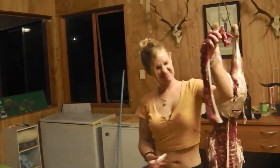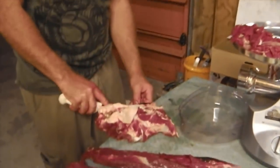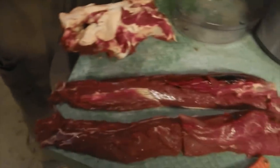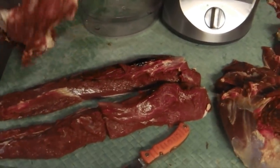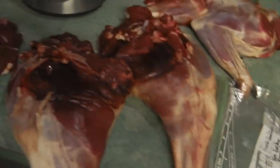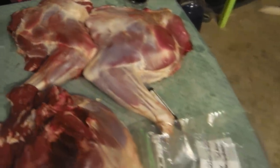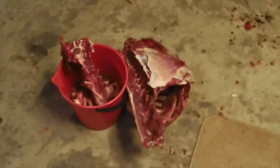Like a back steak. Prime. You're baking them up. Just cleaning up the hip bone. Get the last of the bits to mince. These are these beautiful back steaks with an eye fillet on them each. They'll go in these bags. One back steak, one eye fillet per bag. Back legs, a lot of rump steak in there. Front shoulders, they'll all be mince. Chico food.